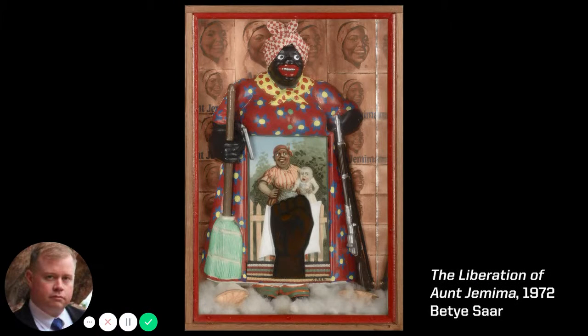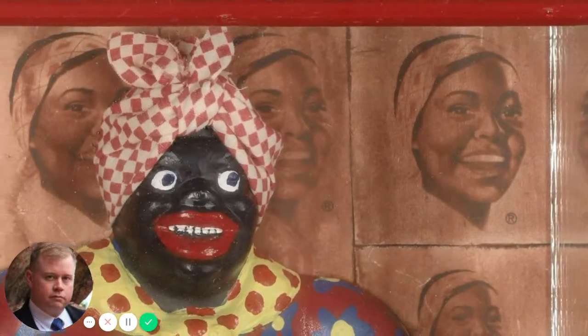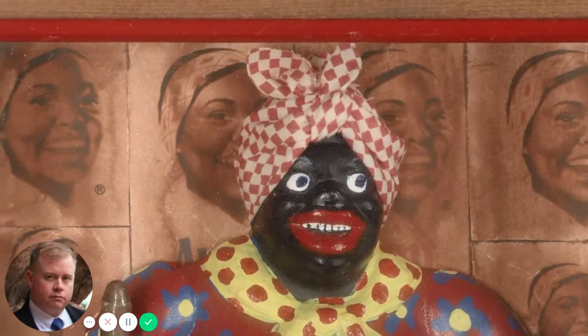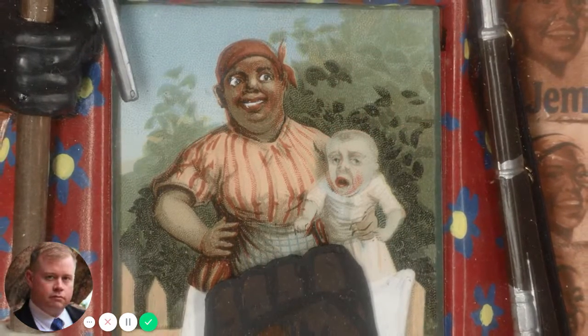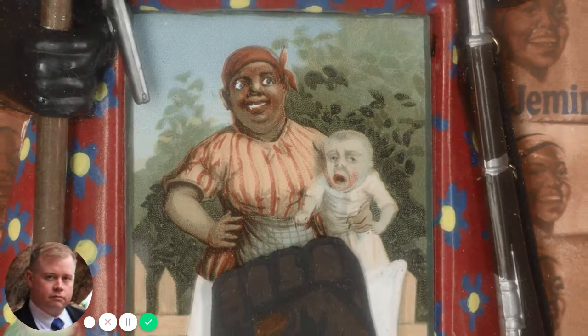Betty Saar's The Liberation of Aunt Jemima from 1972 is a shoebox-sized assemblage consisting of a shallow wooden box into which Saar has inserted a number of objects. The main figure is Aunt Jemima, a mammy figure. First, you can see her on the back wall, Aunt Jemima logos that are repeated over and over again in a grid pattern. The second time Aunt Jemima appears is a postcard, and it features this Aunt Jemima mammy figure holding an infant of mixed race.